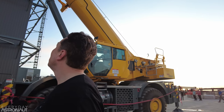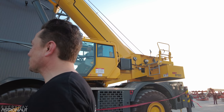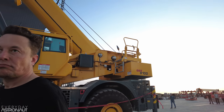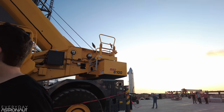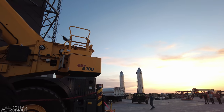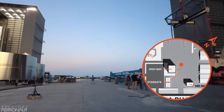So you mentioned you're really trying to simplify it. Did you say on Twitter that you were going to eliminate the cold gas thrusters or hot gas thrusters on the V4 for the first orbital test? Yeah, but we can move to maybe a quieter location.